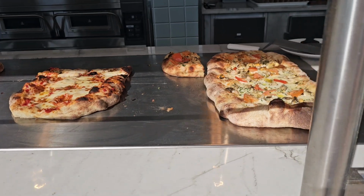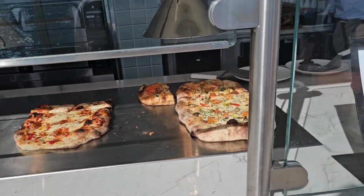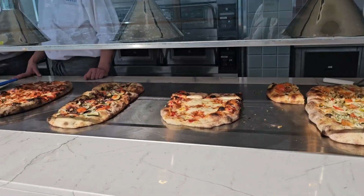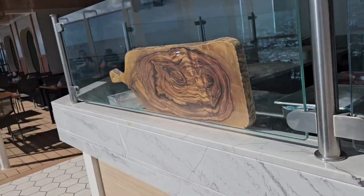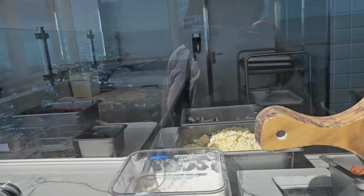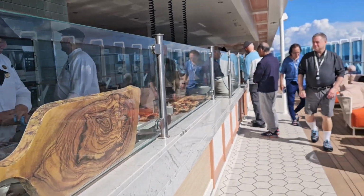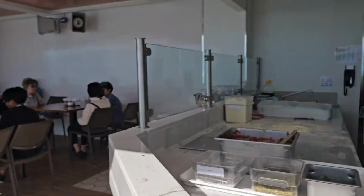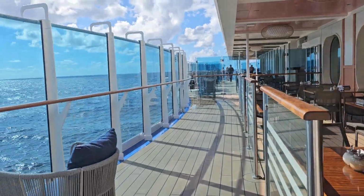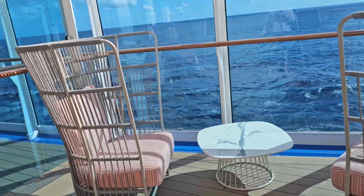Oh wow, look at that. It looks so good. They've got margarita, vegetarian, and pepperoni and Tarantino. Very nice. So you can come out here outside of the buffet and have your pizza as well and sit outdoors instead of indoors. Let's continue on. These beautiful seats.